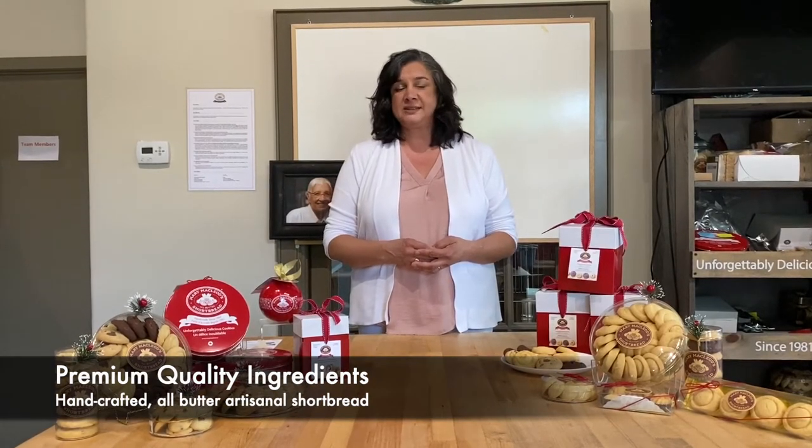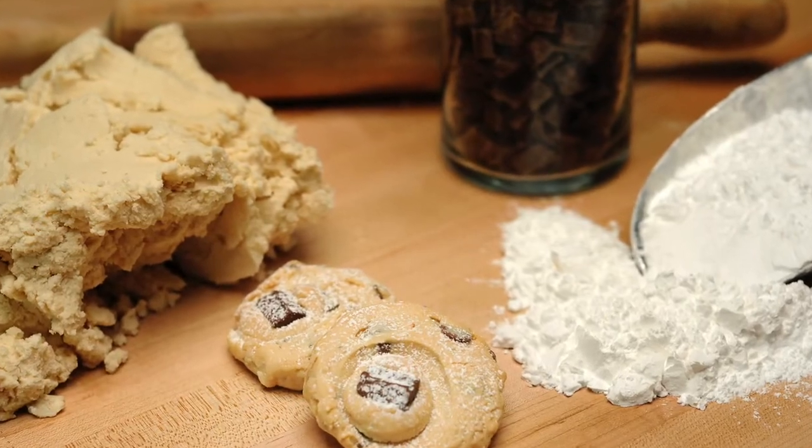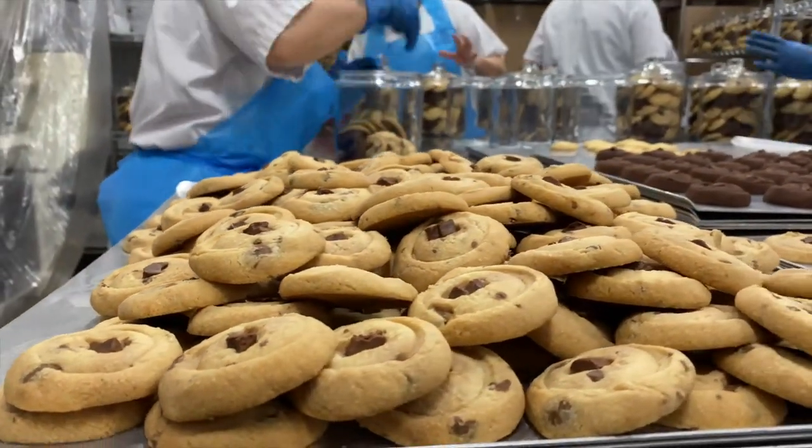We started back in 1981, and it's a handmade artisan shortbread that we make using premium quality ingredients. So fresh creamery butter, Canadian blended flours, Belgian chocolate, Quebec maple, and Dutch cocoa. So really delicious premium ingredients to make an outstanding cookie. So let's go through our different cookie flavors.